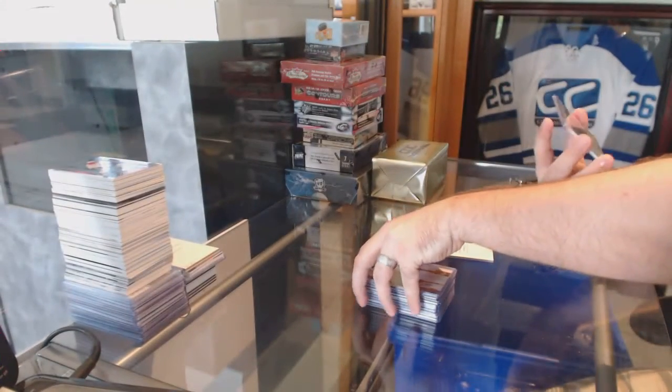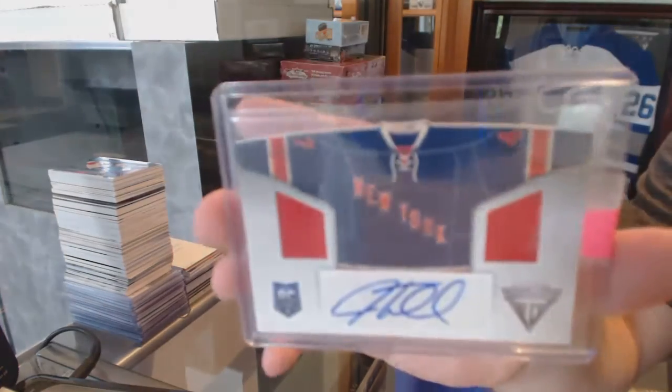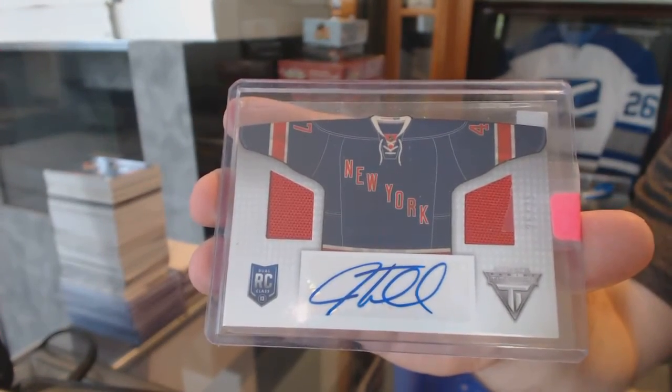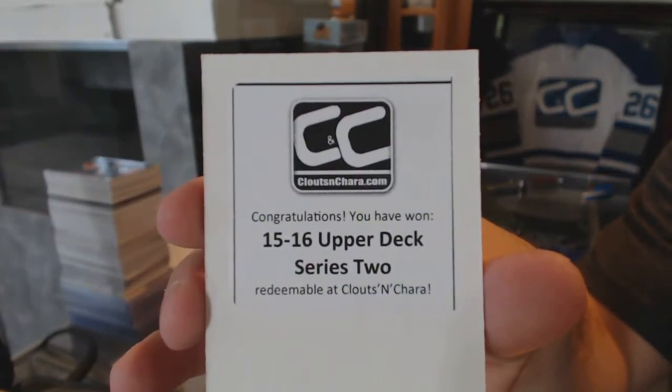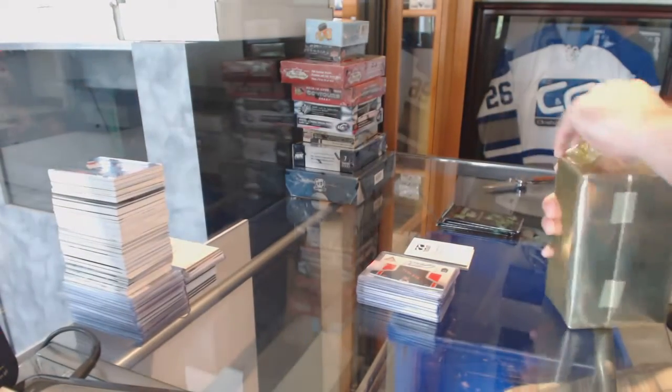And we've got for the Rangers, number to 25, dual jersey auto short print, JT Miller. And the box in this one, 15-16 Series 2. Well, the good news is, as of right now, we are 5 for 5 on 15-16 items.